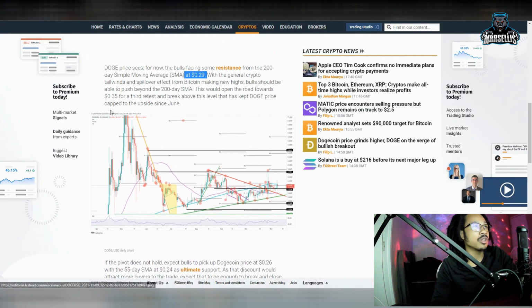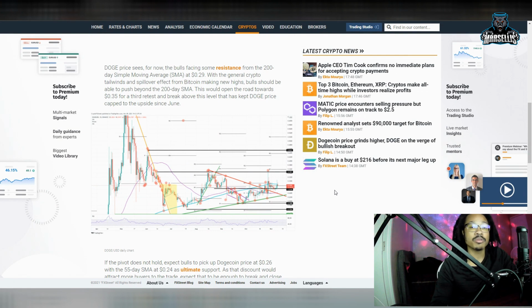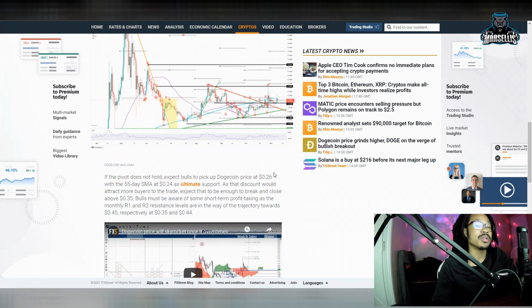So they always got to talk about the bearish movements that could happen as well. We're always talking about the bullish stuff, but you got to talk about what could happen if we don't break the bullish levels that we need to break, if we don't break that resistance and we end up going down to the support. So if that happens, if the support does not hold, expect bulls to pick up Dogecoin price at 26 cents with the 55-day simple moving average at 24 cents as ultimate support. As that discount would attract more buyers to the trade, expect that to be enough to break and close above 35 cents.